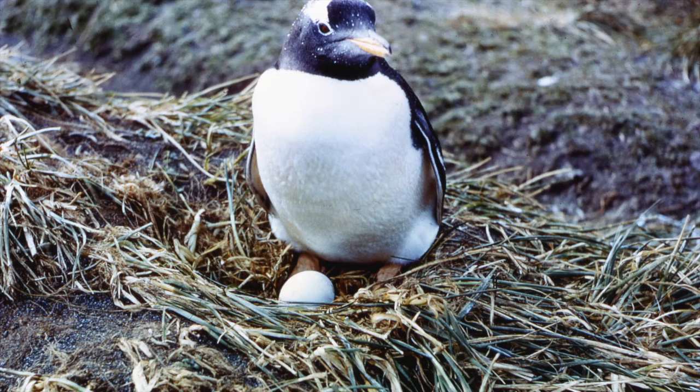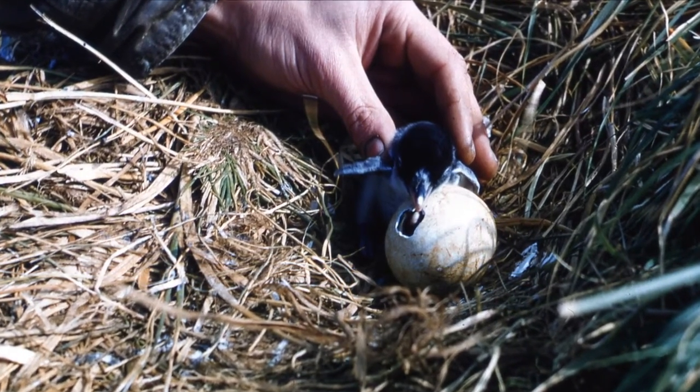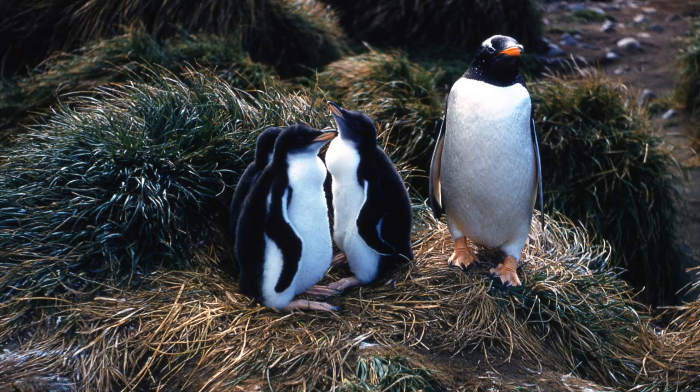Whilst the gentoo penguin is a rather timid and friendly penguin and lays up to 3 eggs and builds their nest more in the open in grass areas.